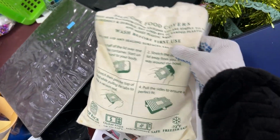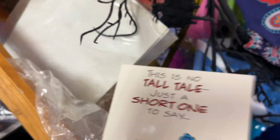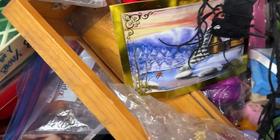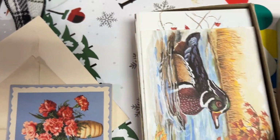Ooh, those might be interesting to look at. I'll check those out. See if we can find any more vintage cards. Ooh, there we go. There's some envelopes. There must be some cards around here. I'm gonna turn off the camera and dig. I found this box, so I'm gonna investigate this too. There might be some goodies in here. Look at how old the box looks.